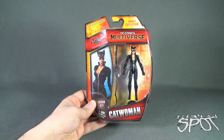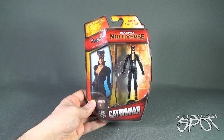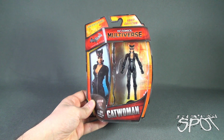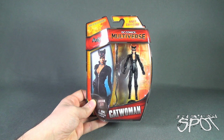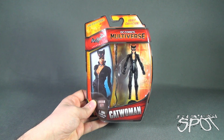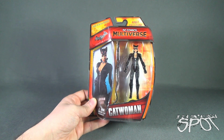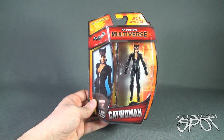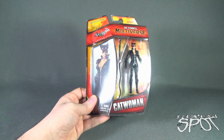Today's Toy Spot, we are having a look at the Mattel DC Comics Multiverse, Batman Arkham City, Catwoman. It appears this Catwoman is a scaled-down Catwoman from the Batman Legacy Collection Arkham City 2-pack that featured Batman and Catwoman. It looks like it's the same figure, perhaps scaled down, or maybe slimmed down on articulation. It comes with what appears to be a display stand. She also comes with a whip.